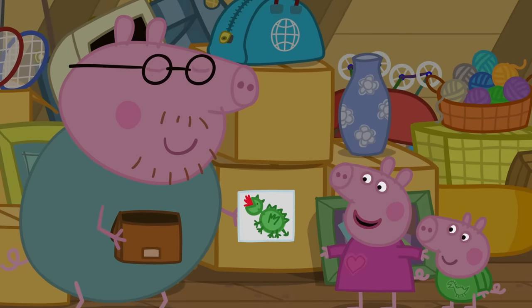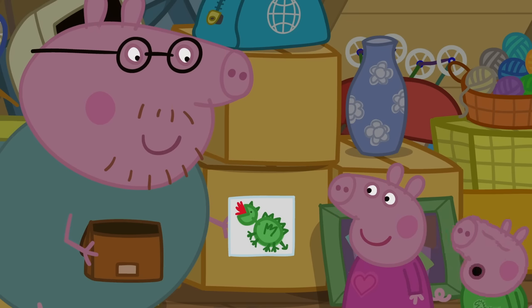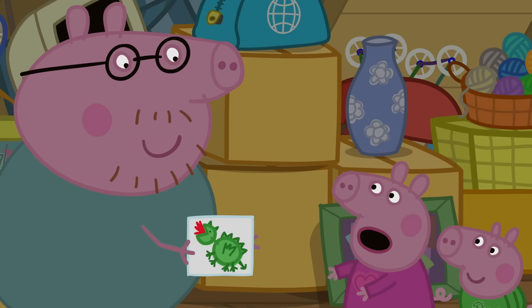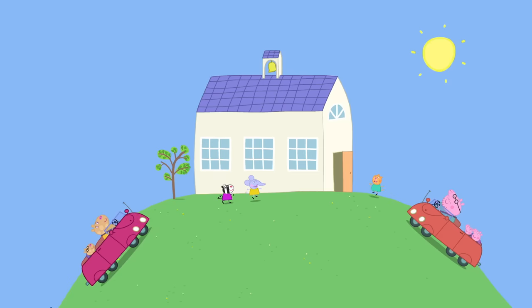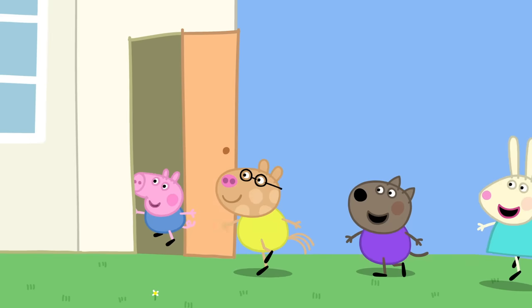Wow, it's a dragon. It's very good, Daddy. Yes, I was quite pleased with it. But it didn't get a star. Nope. That's sad. It is the next day. Peppa and George are going to playgroup.